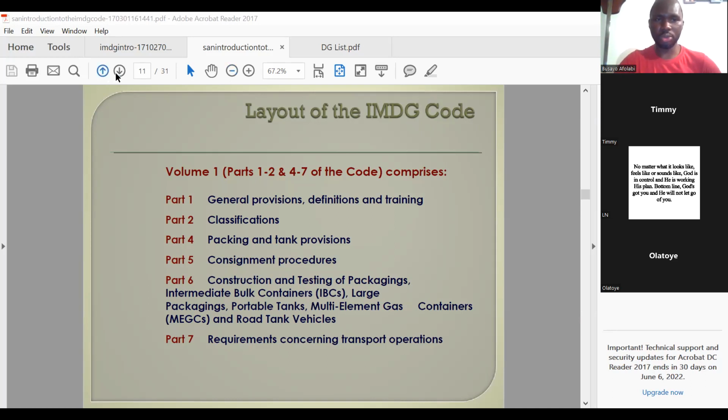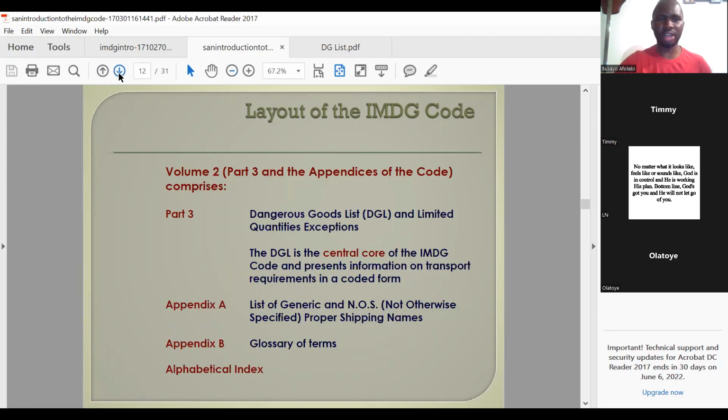Then moving down to the next slide, that's where we have the most interesting part of the IMDG code. The first part is the DG list. The DG list contains every item, article, or substance that conforms to the IMDG code. They are all found in the DG list. So no matter how dangerous you think a material is, if it's not in the DG list, it's not classified under the IMDG code in any way.